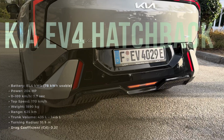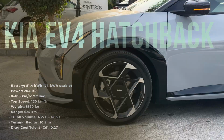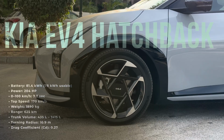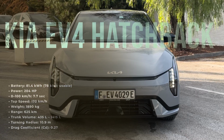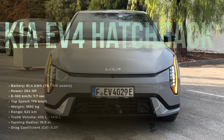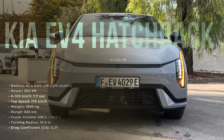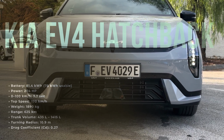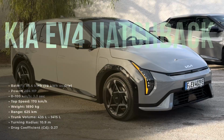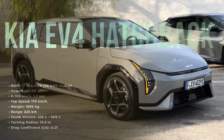But another comparison, and this is the last one that I want to do between the fastback and the hatchback, is the drag coefficient, which on the fastback is better, 0.23. On the hatchback it's 0.27. That's really important when it comes to range, because if you want the maximum range from this EV4, you should go for the fastback, which is 633 kilometers WLTP, and on the hatchback it's around 625 kilometers. So it's a small difference, around 8 kilometers.